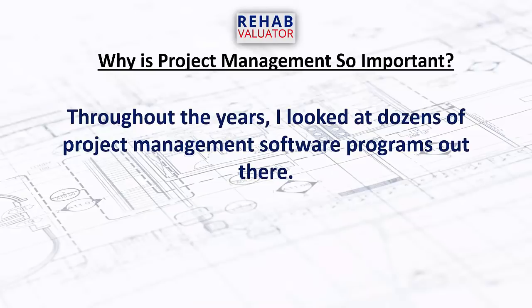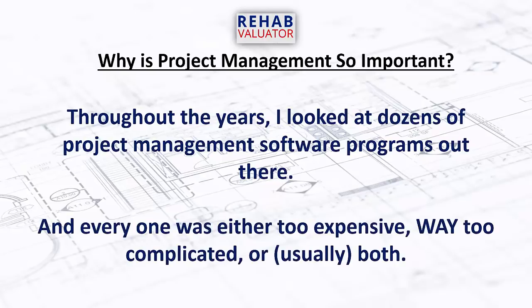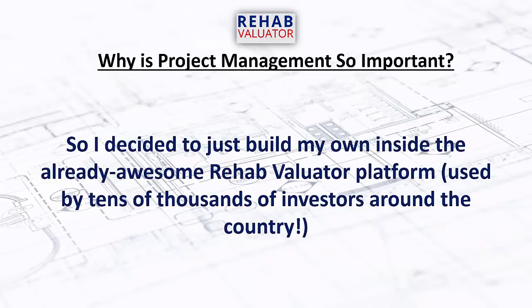Throughout the years, I looked at dozens of project management software programs out there that would enable me to save time, save money, and be able to estimate my rehabs more accurately, track my project in real time, and create reporting. And every single program I looked at was either too expensive, way too complicated, or usually both. Well, finally, I just decided to build my own. And I decided to build it inside the already awesome Rehab Valuator platform, which was already being used by tens of thousands of investors around the country.